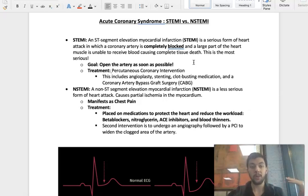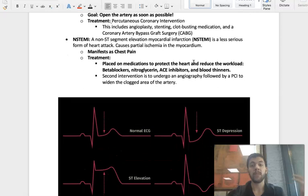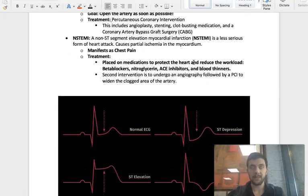It's a less serious form of heart attack. It's manifested by chest pain or angina. You're gonna be placed on medication to protect the heart and reduce the workload of the heart, like beta blockers, nitroglycerin, ACE inhibitors, blood thinners, and all these kinds of stuff.